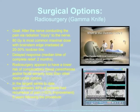Past patients have received maximum doses varying from 60 to 90 gray, with 80 gray being the most common maximal dose. Radiosurgery appears to have a lower risk of complications, such as facial paresthesias or facial sensory loss, than other destructive options. Complete pain relief following stereotactic radiosurgery is achieved at a median time of 2 months, with most patients achieving this level of relief within 6 months. In the largest series to date, approximately 56% of patients maintain more than 50% of pain relief at the time of follow-up, which was 5 years following the procedure. These results are reported by Kondziolka et al. in 2002.